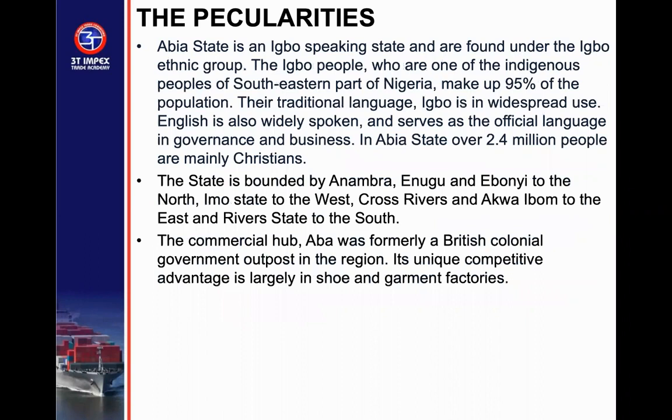Abia State is an Igbo-speaking state found under the Igbo ethnic group. The Igbo people, who are one of the indigenous people of southern Nigeria, make up 95% of the population in that area. The traditional language is Igbo, and it's in widespread use. English is also widely spoken and serves as the official language in governance and business. Abia State has over 2.4 million people, and they are mainly Christian.